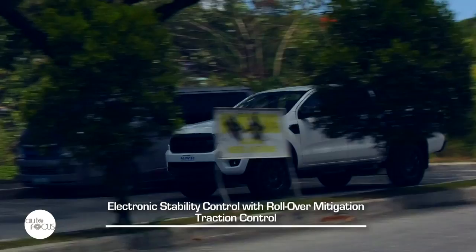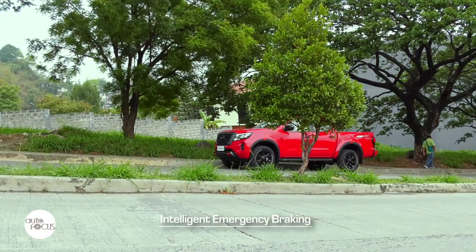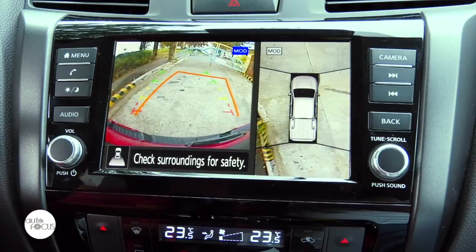The Navara Pro-4X 4x4 comes with Nissan Intelligent Mobility, a suite of driver assist tech systems that include intelligent emergency braking, driver attention alert, blind spot warning, rear cross traffic alert, lane departure warning, high beam assist, hill start assist, and hill descent control, as well as the around view monitor and off-road monitor.